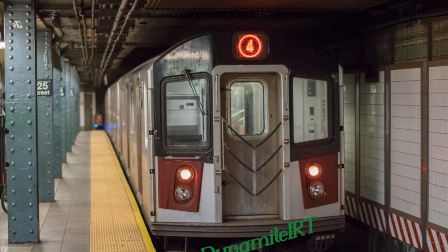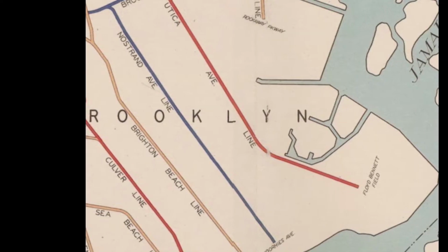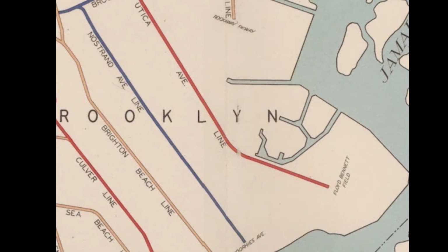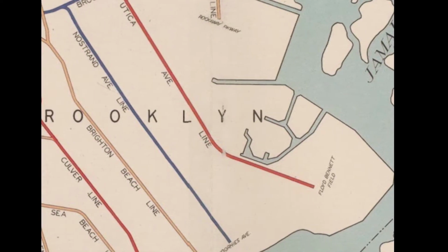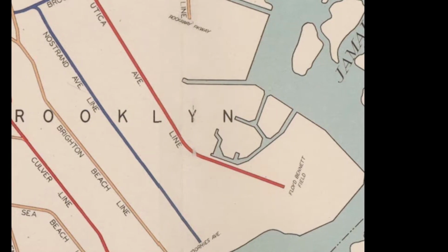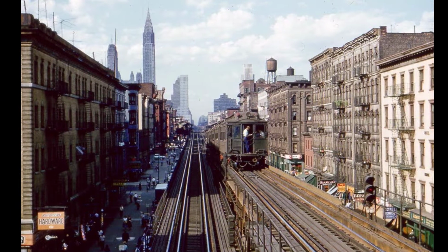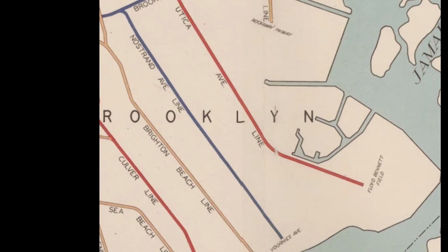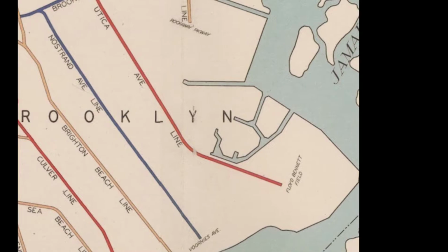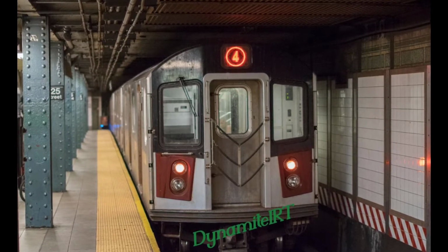Now we're going to walk down memory lane and look back in history. When they were making the original plans, the plan was to extend the Nostrand Avenue line far down to Sheepshead Bay, I believe, and it would terminate at Voorhees Avenue. It would go elevated after Avenue T and continue down to Voorhees Avenue, which would be the final station. And they were going to make a fully elevated yard. Now, I think that is an okay plan.